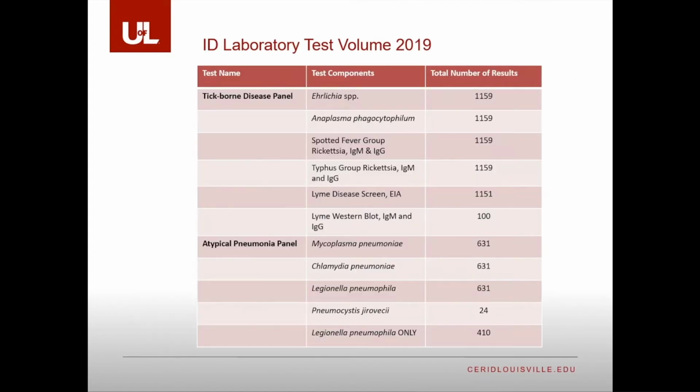So I wanted to give you a sense of the size of the laboratory based on our test volume. These two panels include the molecular diagnostics that we perform on the ARIES instrument. For our tick-borne disease panel, in the year 2019, the most recent year that I have all the data for, we did almost 1,200 Ehrlichia tests on whole blood specimens, and because it's a duplex assay, we also included Anaplasma phagocytophilum. We performed a lot of spotted fever group and typhus group rickettsial serologies, both IgM and IgG, in the same amount. And then we performed the Lyme disease screen, which is an enzyme immunoassay.